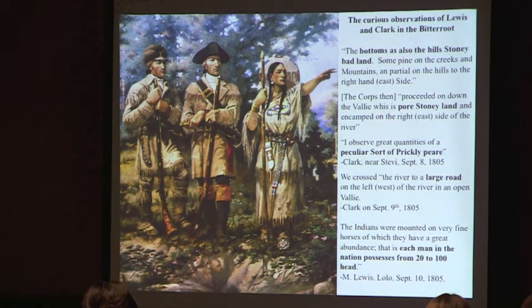then they crossed a river to a large road on the left of the river in an open valley. And they were with Indians the whole time. Their whole trip through the valley, they were accompanied by people, and they were staying at villages, and there were people everywhere. Like, wow, what's a big road doing? You don't really think about Lewis and Clark traveling along on roads, at least I hadn't before I started reading this, but they were, and this was the road to the buffalo, and the Salish were going out to the Great Plains to hunt buffalo and then bring back enough meat to see them through the winter.